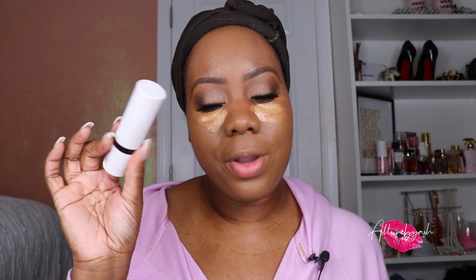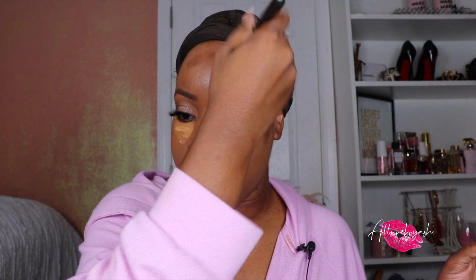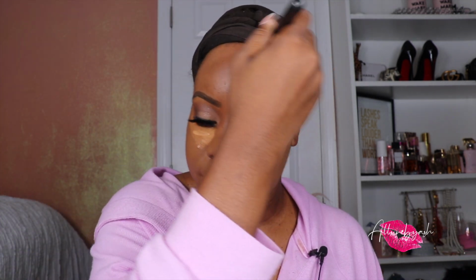For cream contour, we are going in with the Makeup by Mario Soft Sculpt Stick in Dark Deep. I swear, it never gets old. But yes, this is bomb. If you don't have this, the Sephora sale is coming up. So let's go ahead and blend this out.